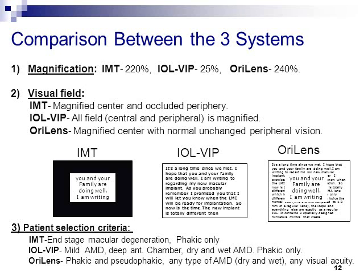The visual fields are also different. The IMT completely occludes peripheral vision and magnifies only the center, while the IOL VIP mildly magnifies the entire visual field. The OriLens magnifies only the center and enables at least part of the peripheral field to remain unmagnified.